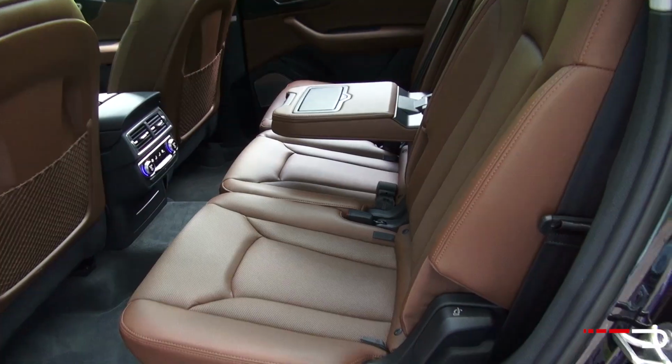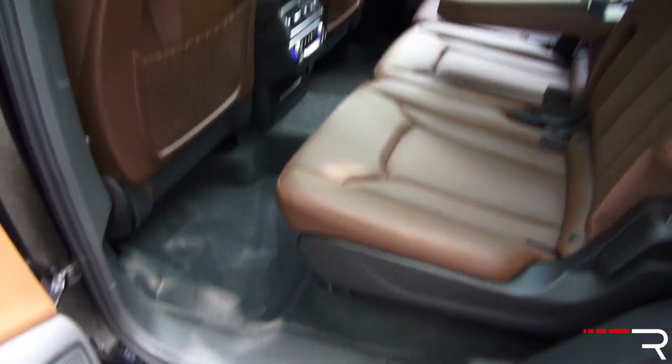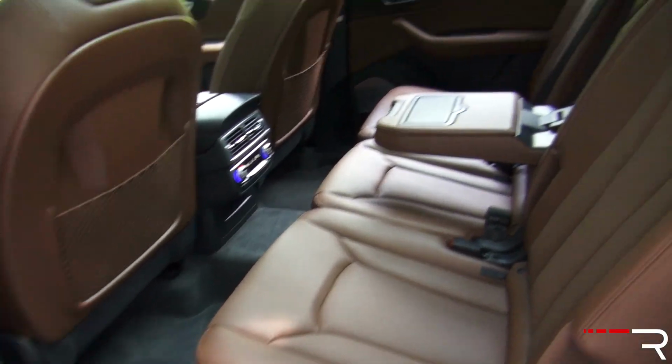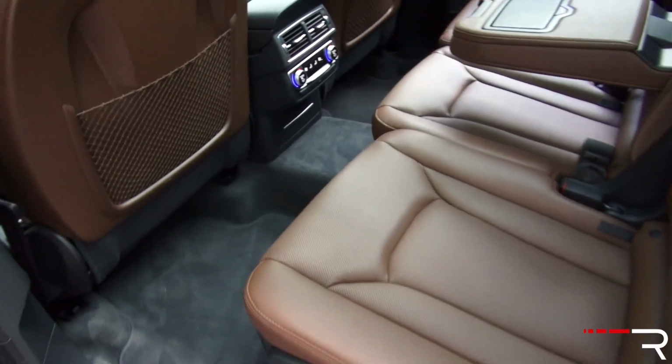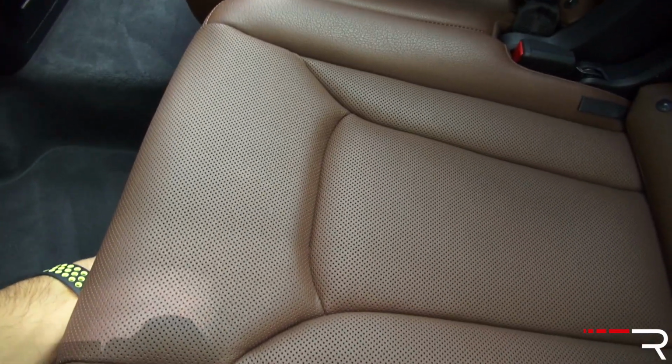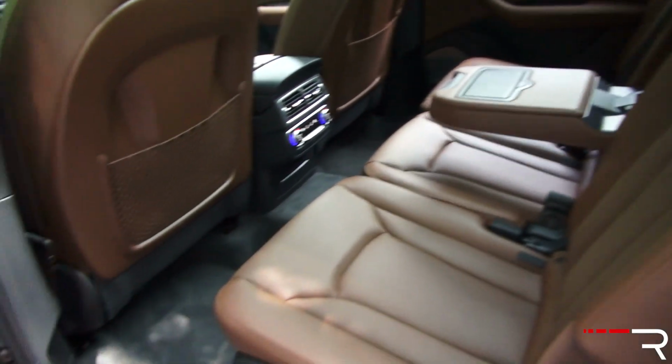It will seat 7. It comes standard with 7-passenger seating, but the second row is also very roomy. It's got very high quality carpeting. It's a very wide vehicle, so you can easily fit 3 people across. The seats themselves actually slide forward and back to give you more space if you need to. This is with it all the way back. You can also slide it forward to give rear seat passengers in the third row a little bit more space.